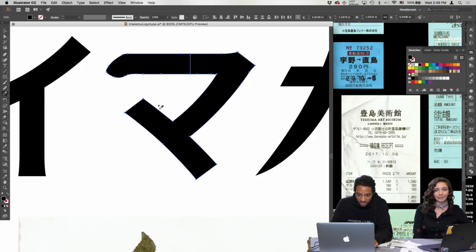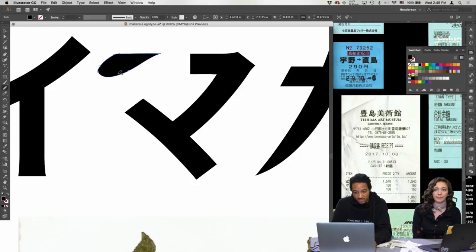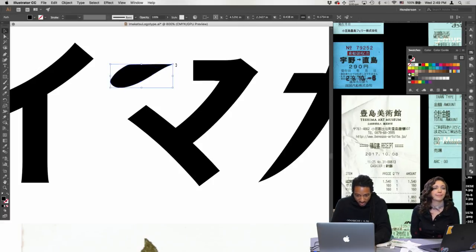I'm actually going to try something here. Separate these two things. And make this finish. Like a little drop. Because the idea is like leftover ink, right?